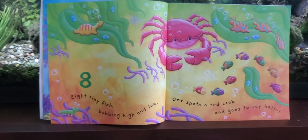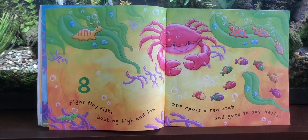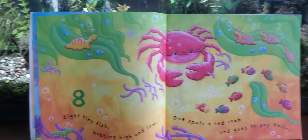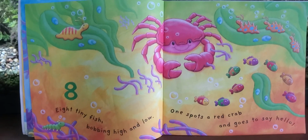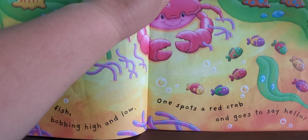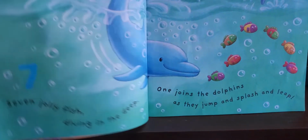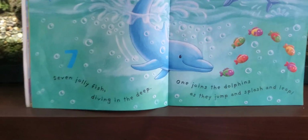8 tiny fish bobbing high and low. One spots a red crab and goes to say hello. Oh, it looks like a very friendly crab. Look at, there's our number 8. And you can count the fish. It looks like they're swimming in a line. Kind of like how we walk in a line.